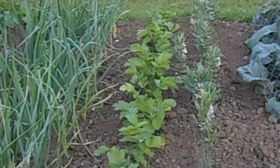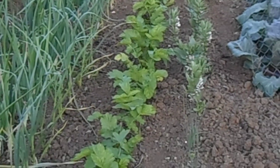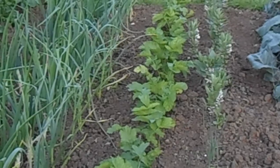Parsnips are really growing. We've had a lot of rain in the last week, which is why I haven't been down to the plot. That and the fact I've been run off my feet with work. But as you can see, it's all in need of a weed. And again, I've got the dreaded mare's tail coming up amongst it, so I'm really not chuffed about that.